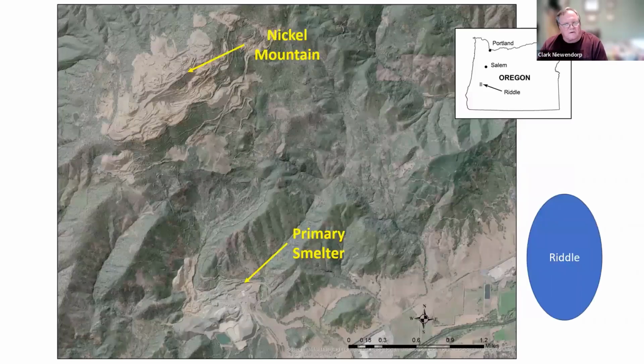Here's a topographic overlay of an orthophotograph on top of LiDAR. You can see that this is the top of Nickel Mountain. Even in recent photographs, you can still see there's quite a bit of evidence of mining up here. It was all, if you want to call it, surface mining. And down here, about 2 miles down the way as the crow flies, is the smelting area. I want to say Riddle is off to the east here, just off this map.